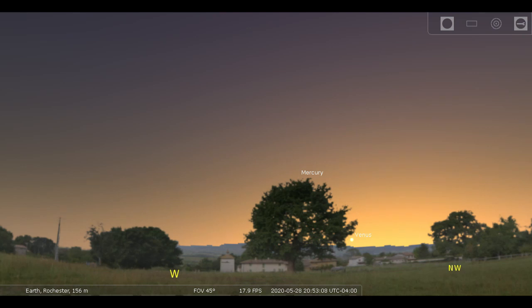And we start just after sunset. There's Venus down there. You've been watching that for weeks. Time to say goodbye. It'll be zipping between us and the sun and re-emerging in the morning in a few weeks. Mercury, visible maybe with binoculars. Let's put time into motion and watch them set.